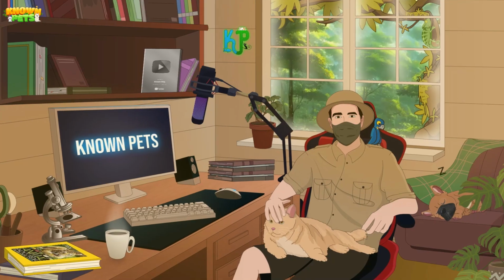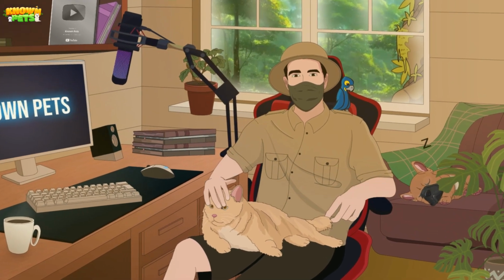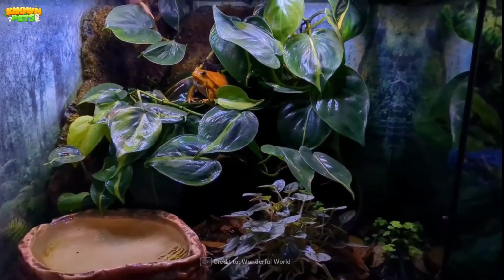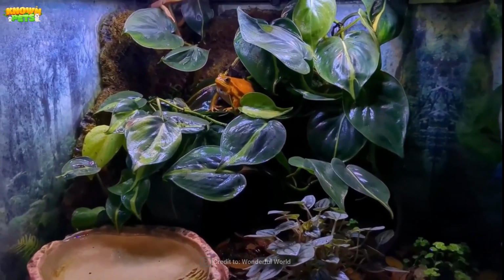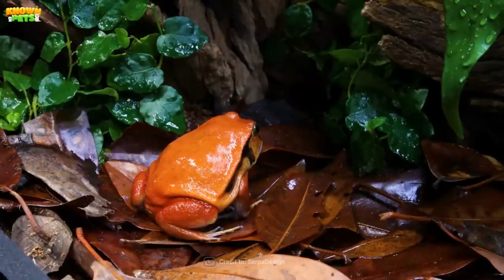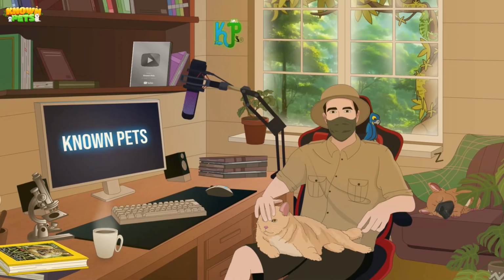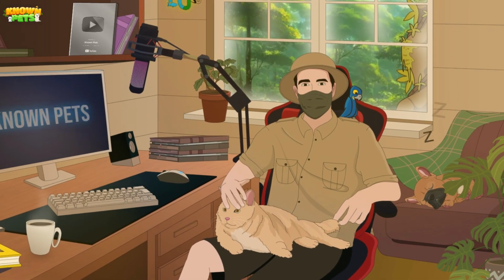Do tomato frogs make good pets? There are several reasons why tomato frogs make great pets. First, they don't need a large enclosure as many reptiles and amphibians do. They are docile by nature, spend most of the time burrowed in the substrate, and have simple husbandry and care routines. All of these attributes make them great pets for beginners.